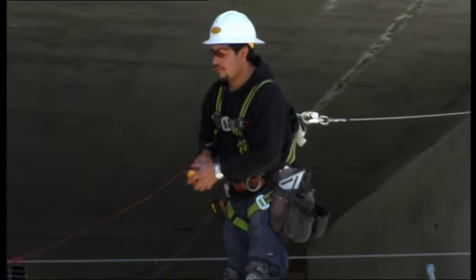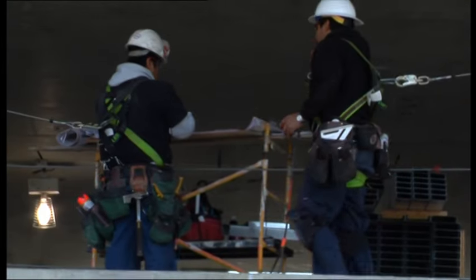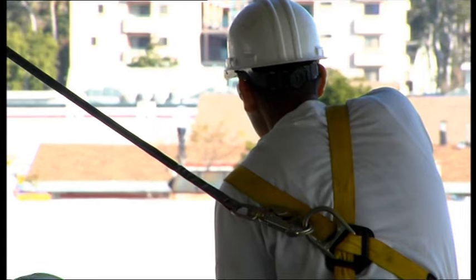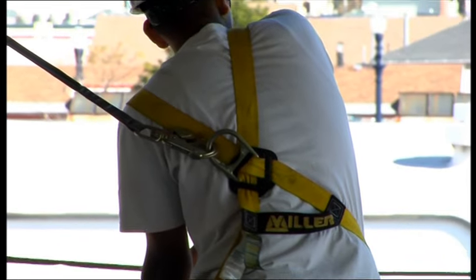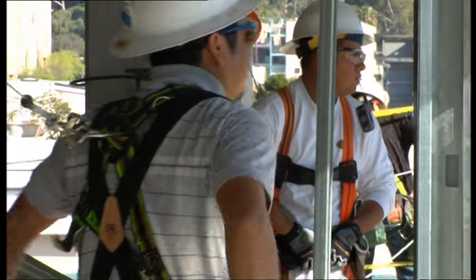This builder is working very high up and he's wearing a special safety harness. It's just in case he slips. The harness will stop him falling. All the builders wear harnesses when they're working high up. That way, they'll always be safe.